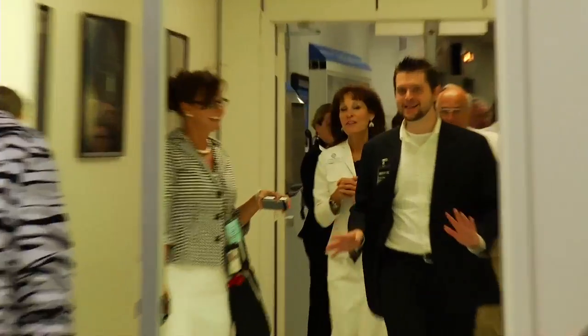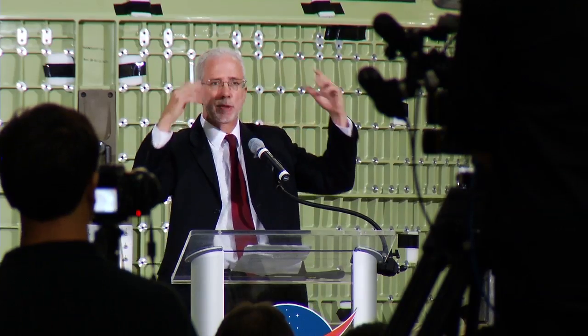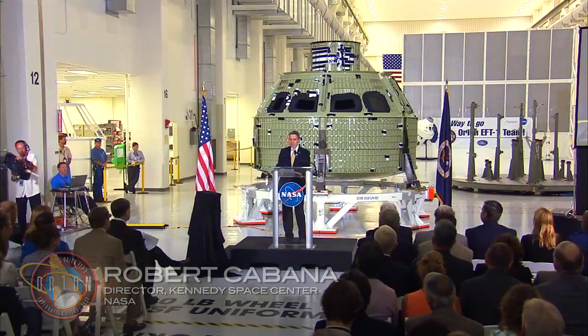Actually, I came down here for this event to see the ground tester article and the Orion flight test vehicle for EFT-1. The vehicle that we see here today, it's not a PowerPoint chart. It's a real spacecraft.